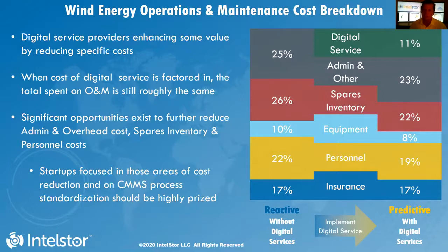Unfortunately, in the current market scenario, that cost is largely gobbled up by the cost of the digital service. So you don't necessarily see a tremendous overall cost reduction when you factor in the cost of the digital service. However, there is room for improvement. And again, as we'll talk about in a moment, the COVID-19 impact on this is having a more pronounced impact.